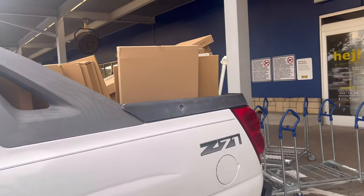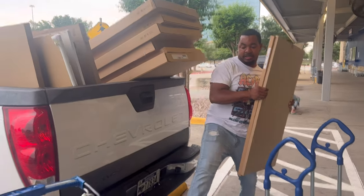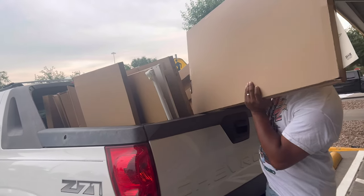So if you ever get this IKEA set, just know, y'all need a truck or a small U-Haul. Because this is a lot.